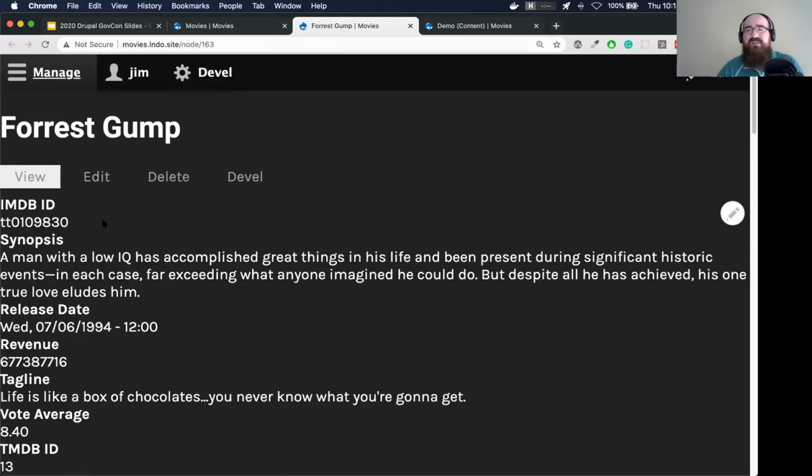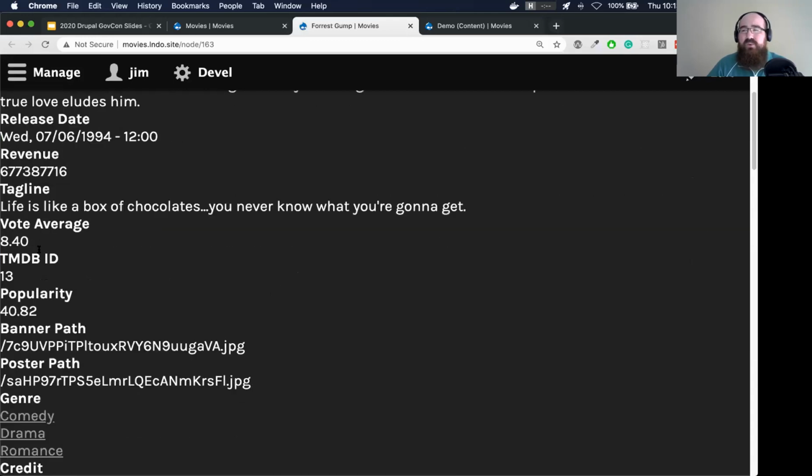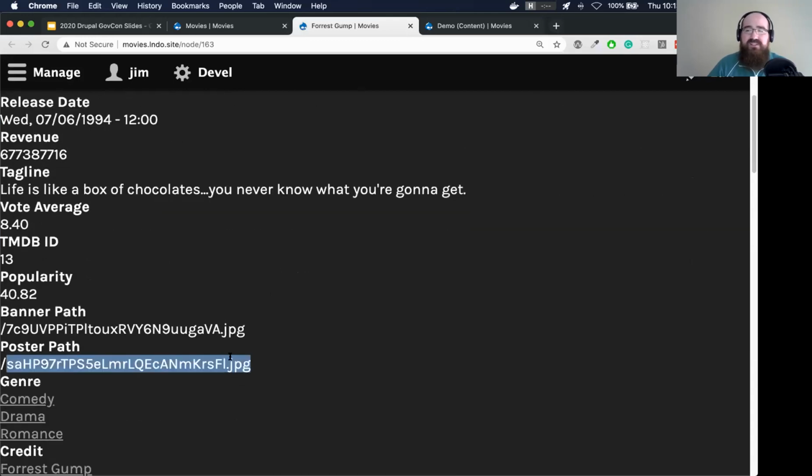So here's a movie, Forrest Gump. All this data comes from the database API, and it's all text fields. So IMDb ID, a synopsis. One of the ones that's most important here is poster path. We're going to use this in our first example.